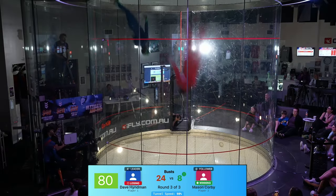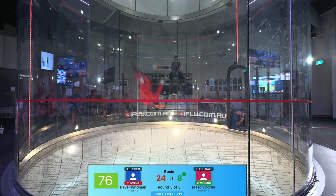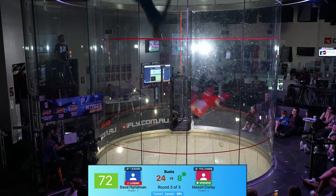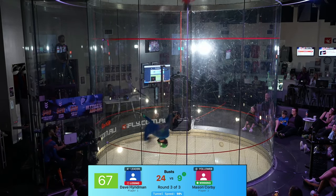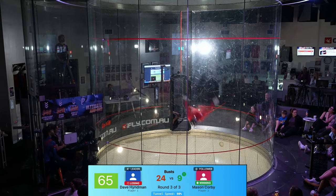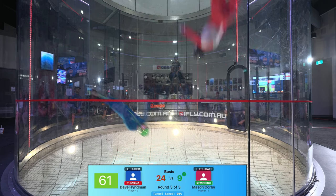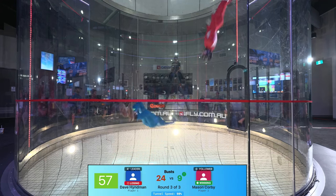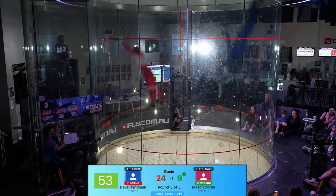Dave making it hard for Mason. Mason only just skimming under the line there. Yeah, he's only just made it for the line busts. These boys, seasoned veterans of high speed flying, as you can clearly see, making it look easy. I can guarantee you it is not, ladies and gentlemen. There's a reason why three-year-olds could play soccer, but not everyone could do this.